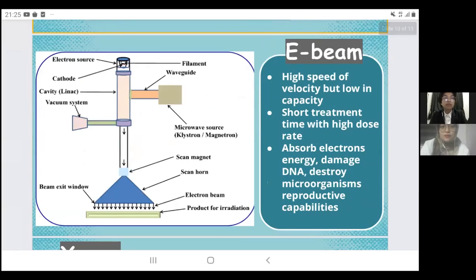For E-beam, it has a high velocity but low capacity in its release, resulting in a short treatment time with a high dose rate thanks to the velocity. The food products will absorb the electrons' energy, damaging the DNA of the pathogens in the cell, thus destroying the capability of the microorganisms to reproduce and halting all activities of microorganisms before they spoil the food.